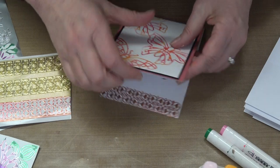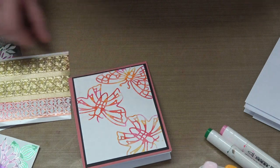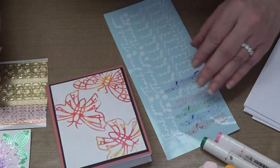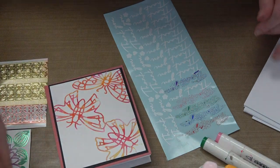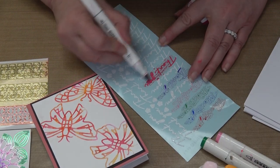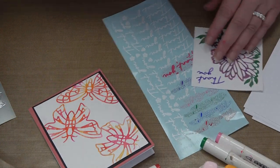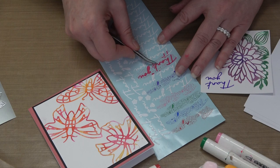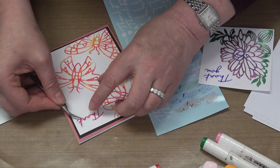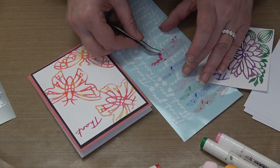And then I need one last thing. I need a sentiment. So my white thank yous. Anybody? Oh, right here. My white thank yous. And let's do them in this color. And then tweezers. Thank you.